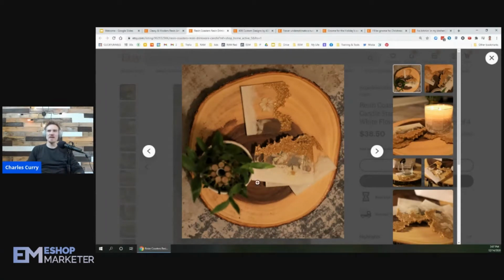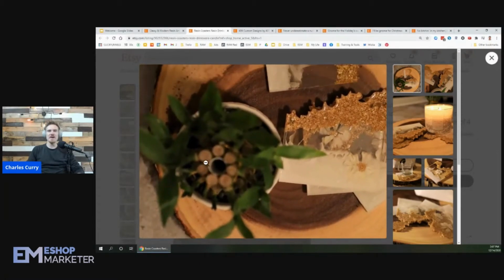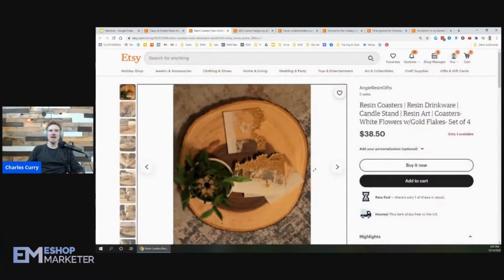So a few issues with this one. This plant is kind of blurred. The plant itself is blurred, so it's just not adding any value to the photo. And then these are kind of blending in against the wood there, and the lighting looks like a dark room, so it's just not going to sell your item very well when you have a photo like that. You've got to get those photos super bright and really easy to see.